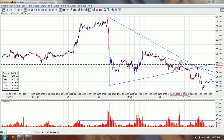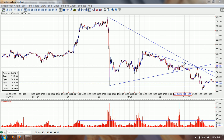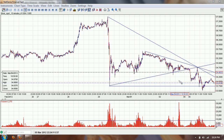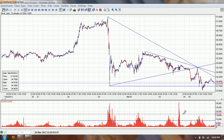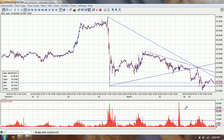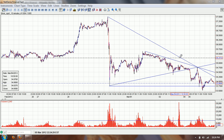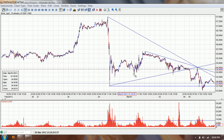If you were watching Sunday night, you saw a tremendous amount of churning that occurred on very, very high volume. You can see in the off hours we actually hit 30,000 plus contracts. So that was a highly suspect move there, and you can see it was followed by the failure of this trend line today. So where are we going with this?